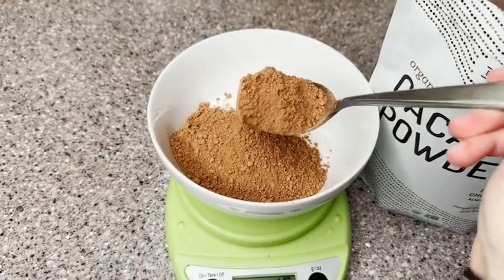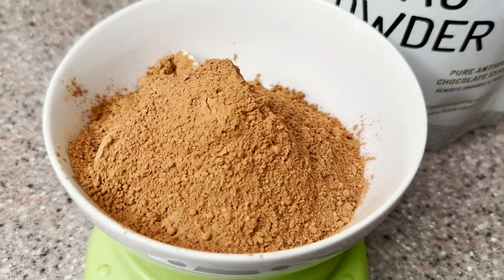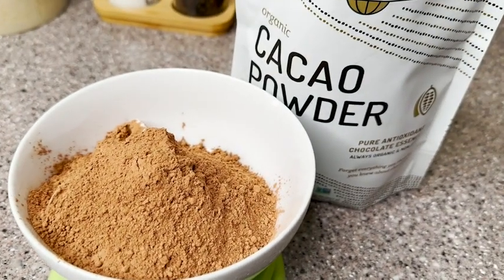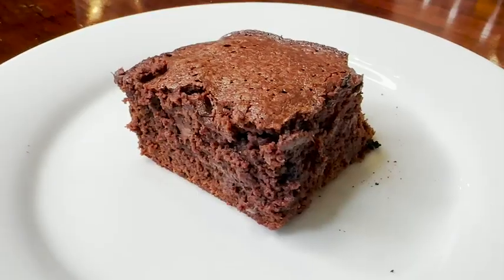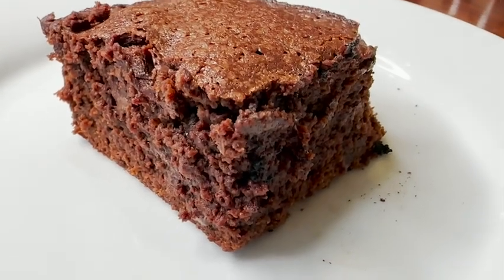So this is a premium product. This is an organic cacao powder. So this is in its raw, natural form. It has not been cooked at all. It's cold pressed and it is non-alkalized. So it is just the raw cacao powder, which retains all of its antioxidants and nutrients.